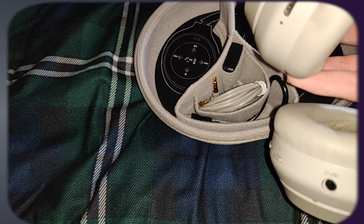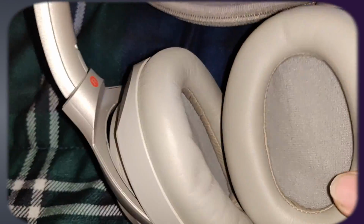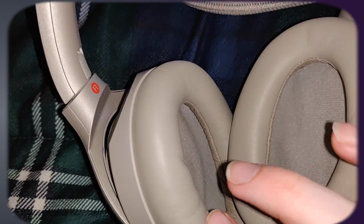The ear pads are incredibly soft memory foam that conforms to your ears, with the insides being a somewhat airy mesh that houses the drivers and ANC microphones. Overall, an excellent build quality. They are foldable and have a lot of mobility in the ear cups as well.